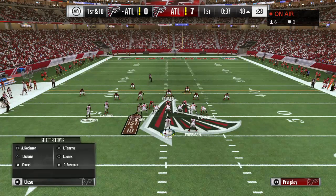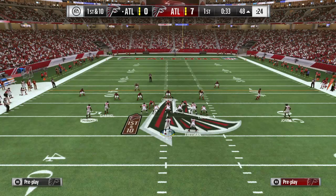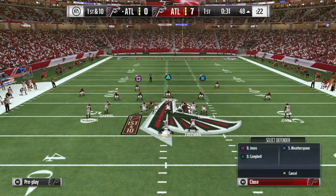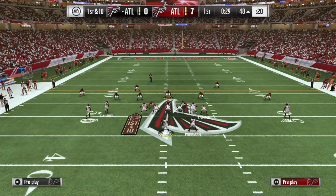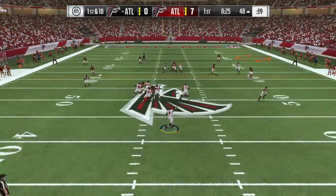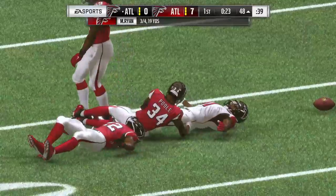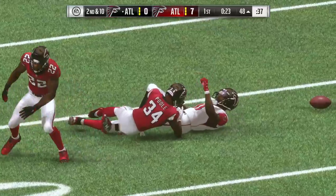In motion right is Jones. They'll throw on first down with Ryan. He couldn't quite hold it. Got hit. Ball pops out. Incomplete.